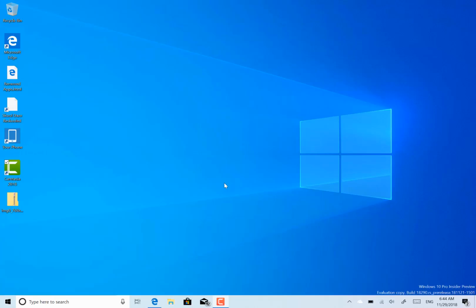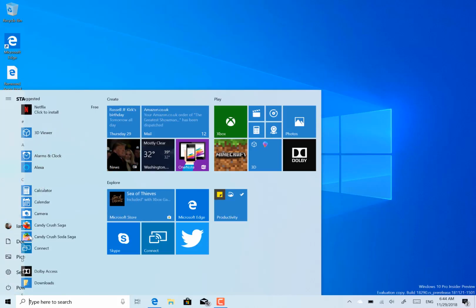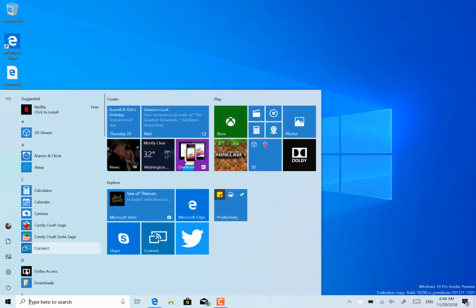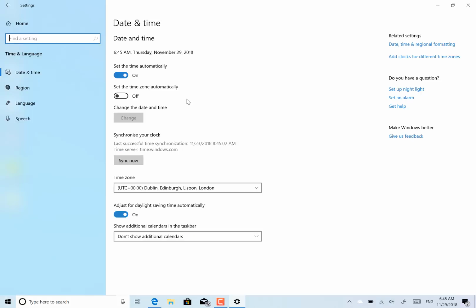Okay, so what's new in this build? Well, Microsoft say that there is a new power menu. I can show you there. If I select power, I get these options here. So, yeah, a bit of menu design, and there you can see it pops out like that, and then you go in there and you see the power settings.